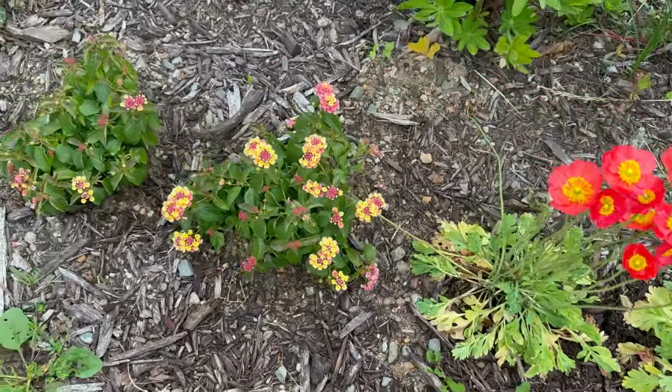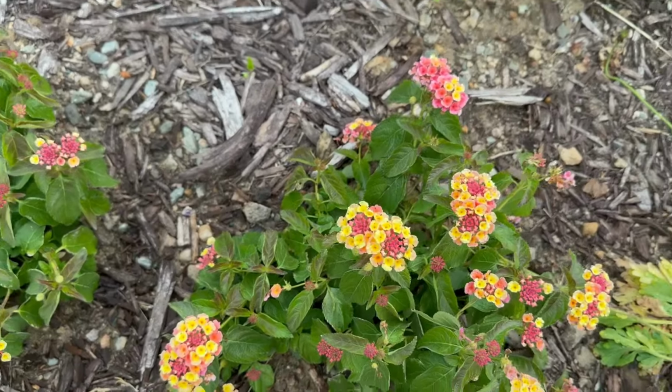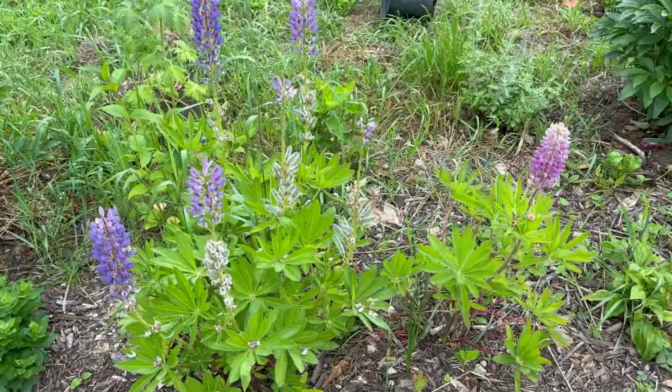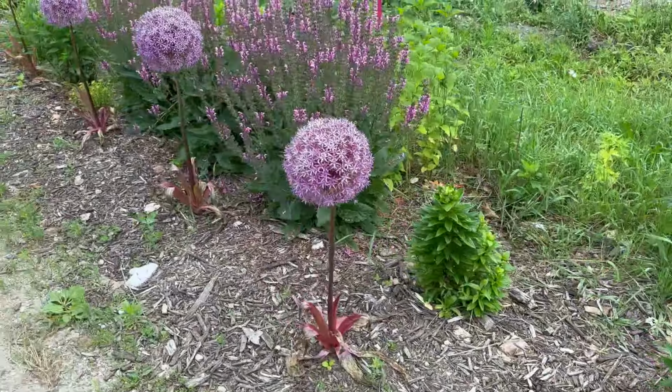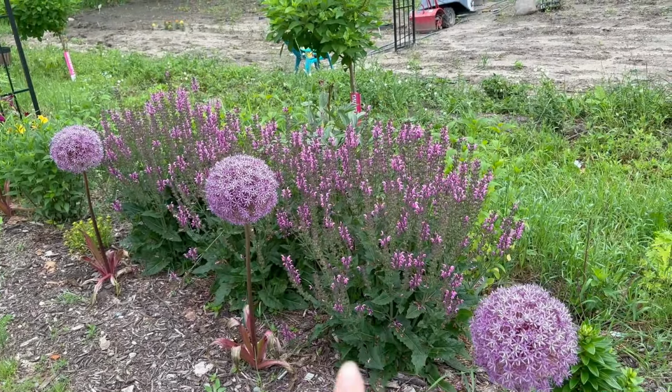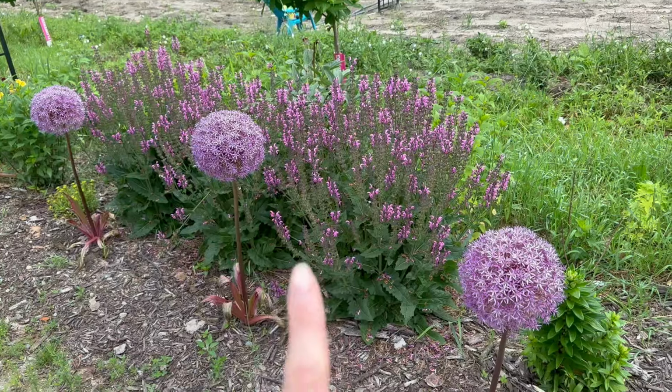Here's some lantana. That is so pretty. That's an annual in my zone. I have some lupin, but the star of the show, I think, are these Globemaster alliums in front of the Fuchsia salvia.